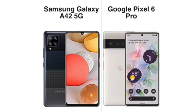Display size, they're almost the same, but you get 6.6 inches on the A42. Pixel 6 Pro is a little bit bigger at 6.7 inches. 84% screen to body ratio on the A42. You get more on the Pixel 6 Pro at almost 89% screen to body ratio. So very minimal bezel on the Pixel 6 Pro.